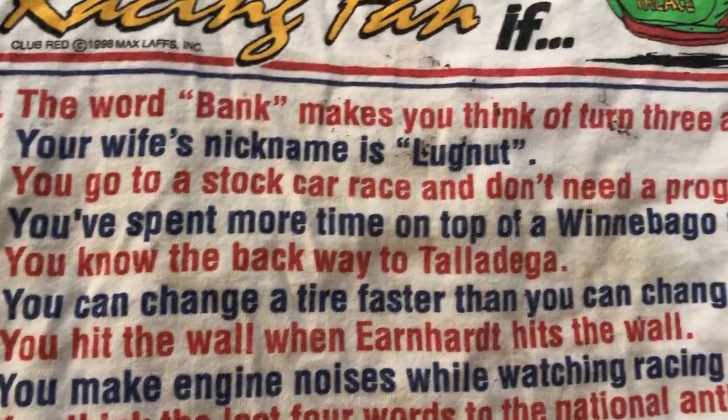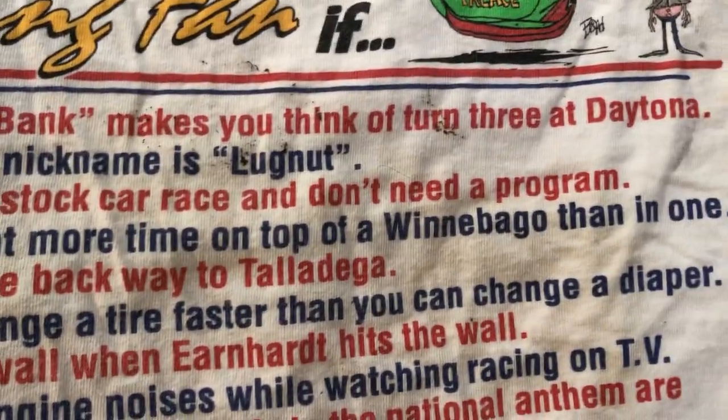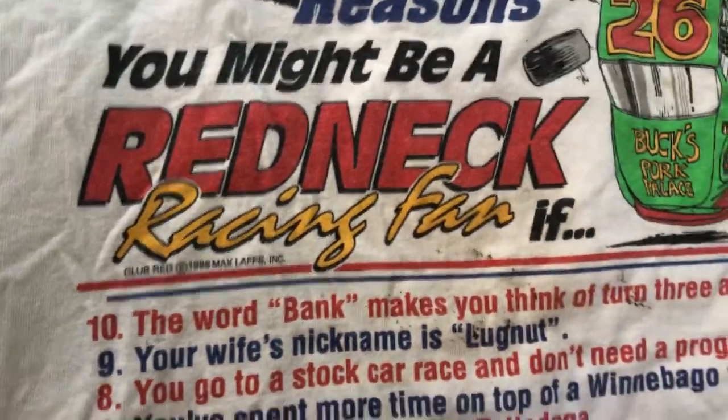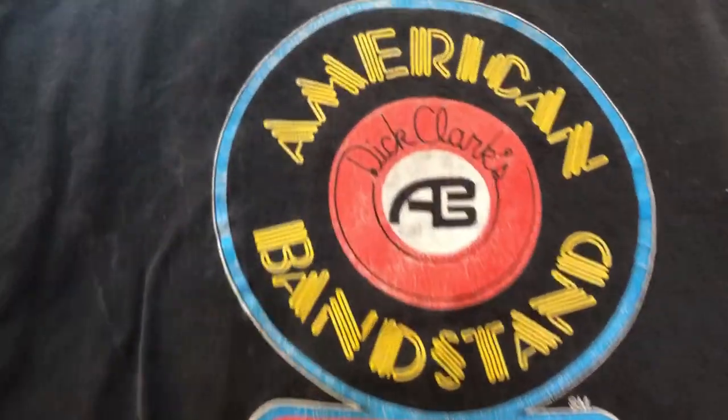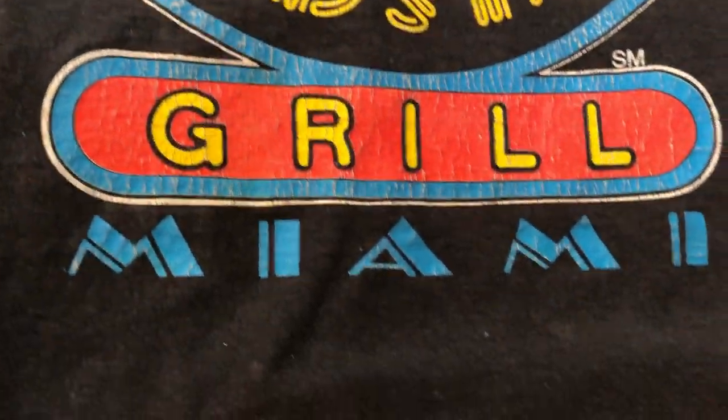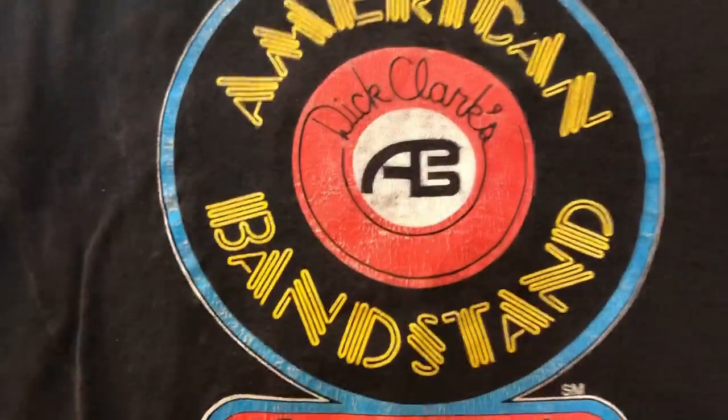The World Bank means you think you turn three at Daytona. So Jeff Foxworthy, is this vintage? Yes, it is. Another vintage one. Dick Clark, American Bandstand. Grill in Miami. There's no trademarks. There's no date. Definitely looks pretty old. And it is a single stitch.